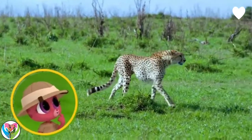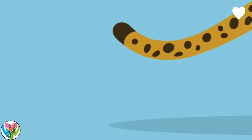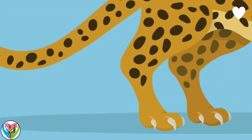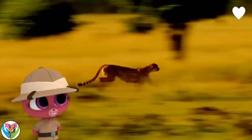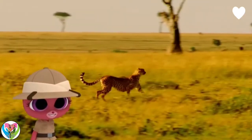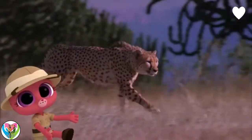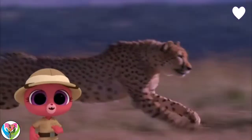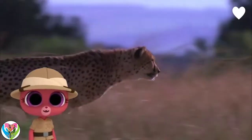Okay, long legs. What else do I need to run as fast as a cheetah? You need a long tail and claws that never retract, so you can make quick turns without slipping. Let me try a quick turn. Whoa! So, I need some cheetah claws, long legs, a small head, and a long tail to run fast. You know, I think I'm happy just as I am.